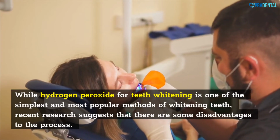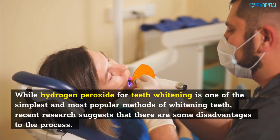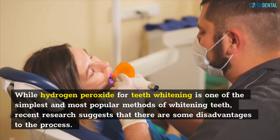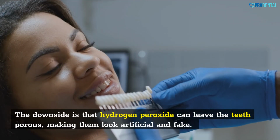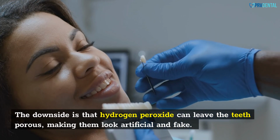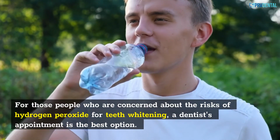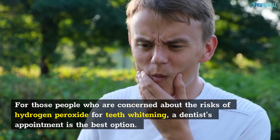While hydrogen peroxide for teeth whitening is one of the simplest and most popular methods of whitening teeth, recent research suggests that there are some disadvantages to the process. The downside is that hydrogen peroxide can leave the teeth porous, making them look artificial and fake. For those people who are concerned about the risks of hydrogen peroxide for teeth whitening, a dentist's appointment is the best option.